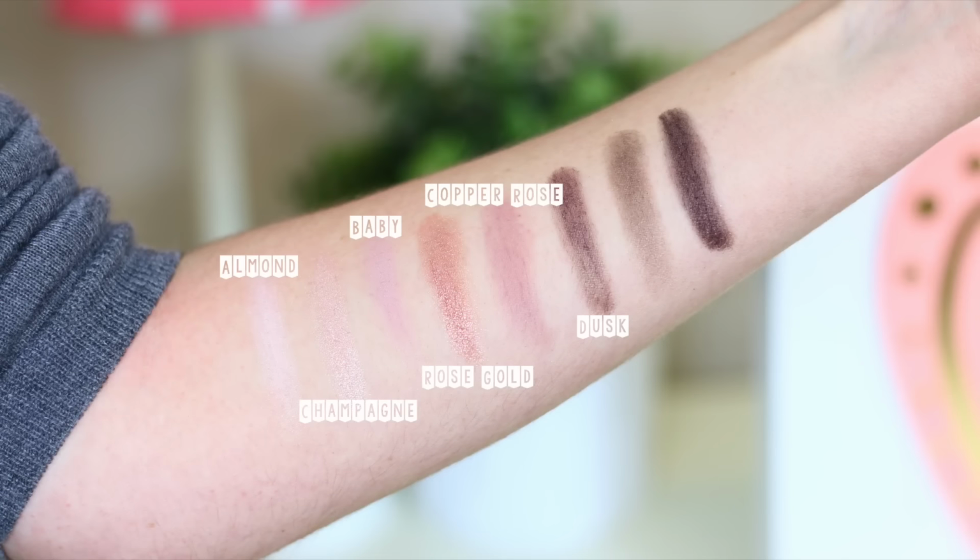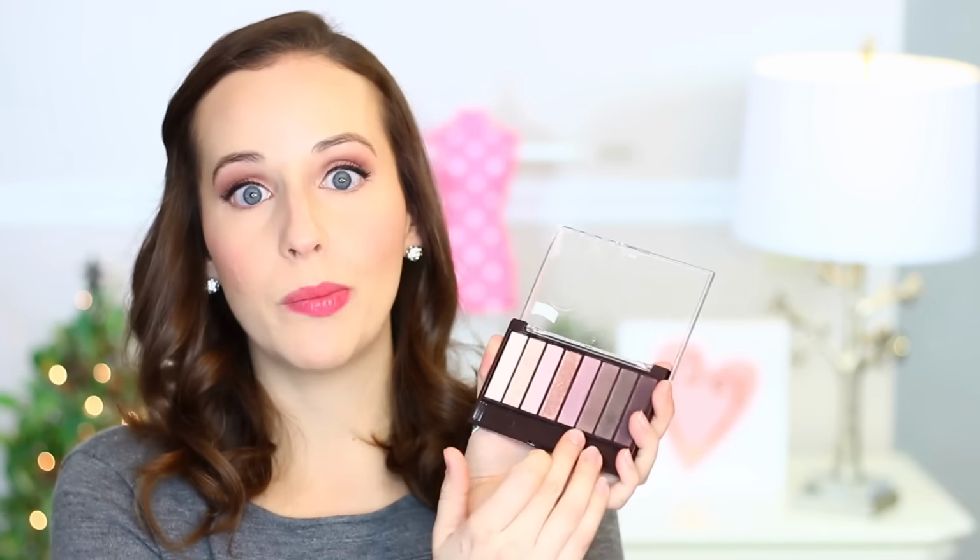Next up is a shade called Dusk, and this is really pretty because it's almost like a taupey purple color with purple and pink glitters in it, but they don't really come across on the eyes very much. I do have this in my outer corner just buffed out today, so it's really just a shade that deepens things up even though it looks super pretty in the pan.